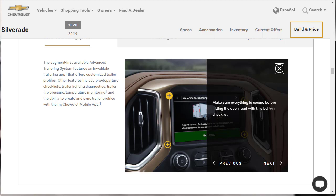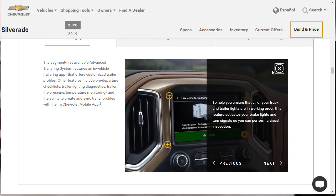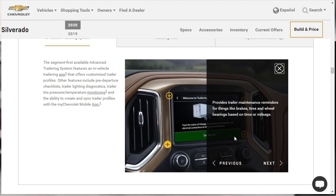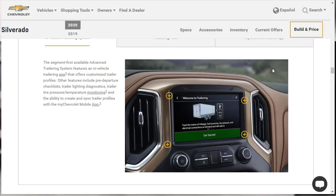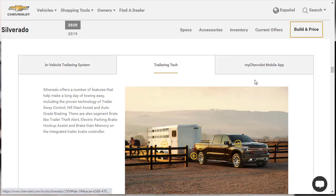So you got what? You got a pre-departure checklist, and you can create name profiles for your trailers. So you'll have info like trailer mileage, tire pressure, maintenance reminders, all of that. So this is serious trailering stuff. What else is this one down here? So that was trailering profiles. This is trailer light test. So you can test all your lights and all that. And then you got service reminders. Provides trailer maintenance reminders and all of that. So that, super cool. That's your in-vehicle trailering system.